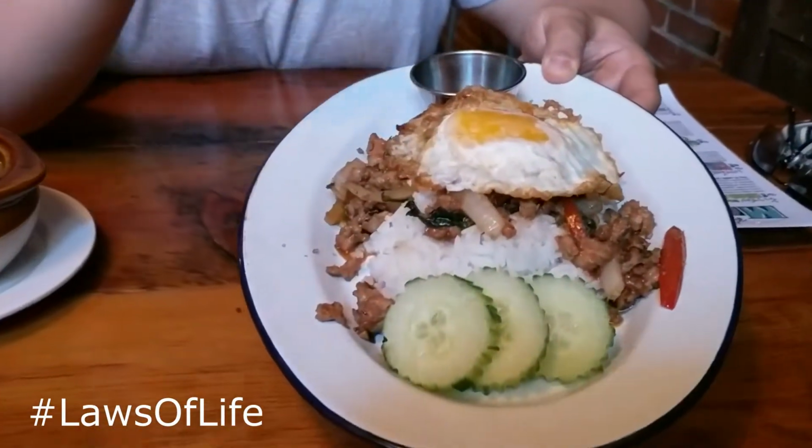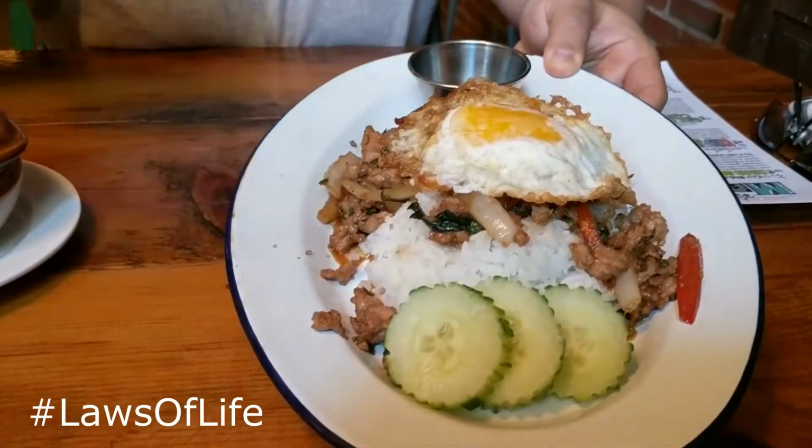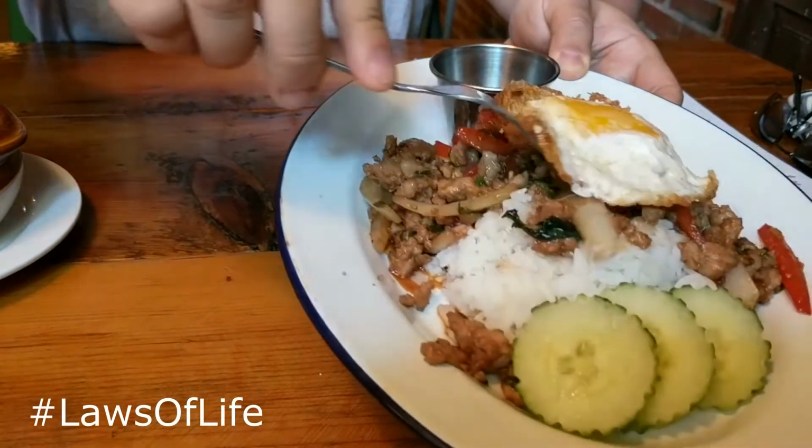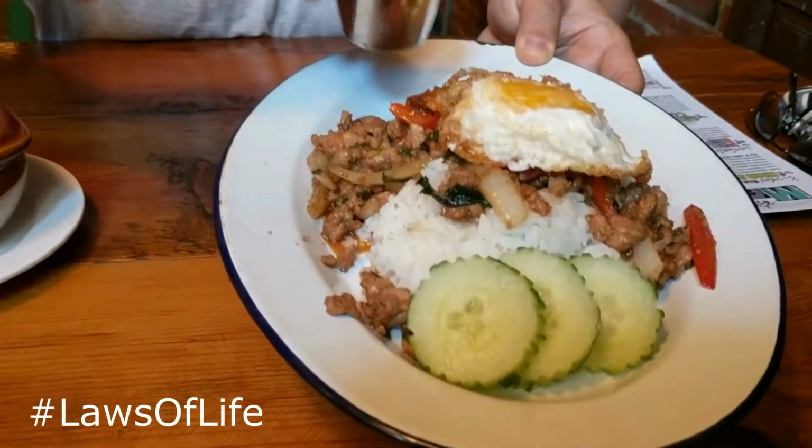But one of my favorite dishes here is called Ga-Prao. Ga-Prao means stir-fried holy basil. You can tell there's a cracked egg in here, some fish sauce, spiced pork, rice, and you put a bit of this sauce here.